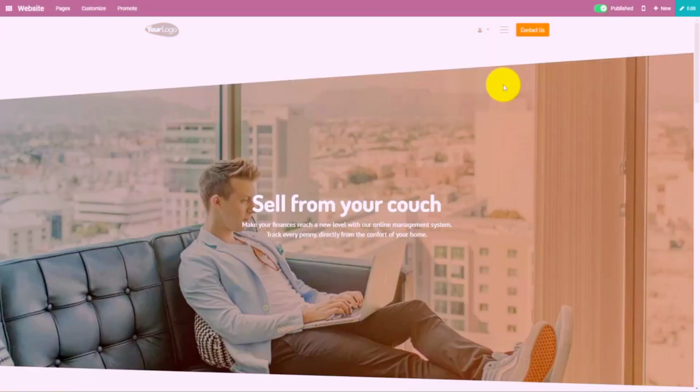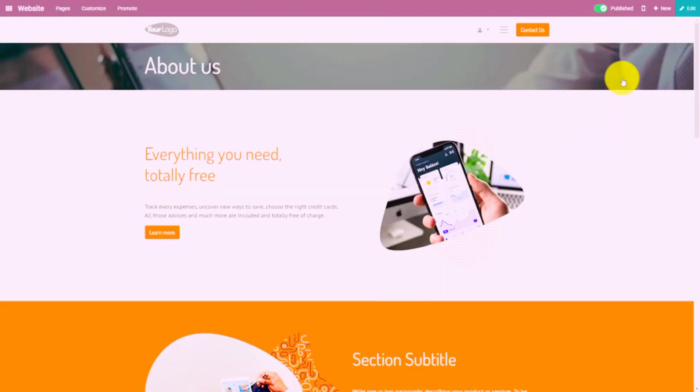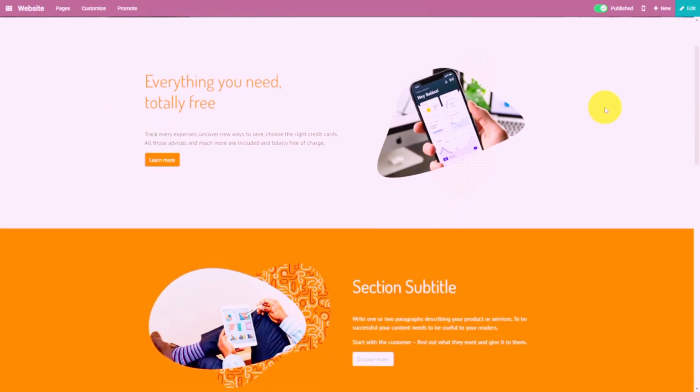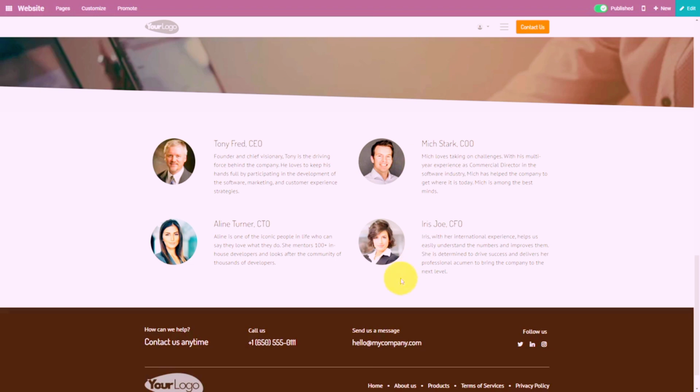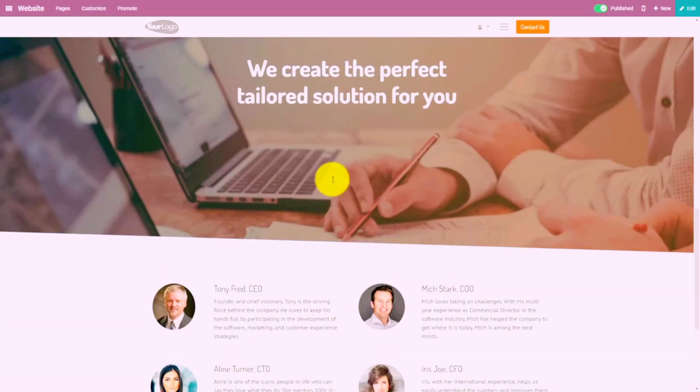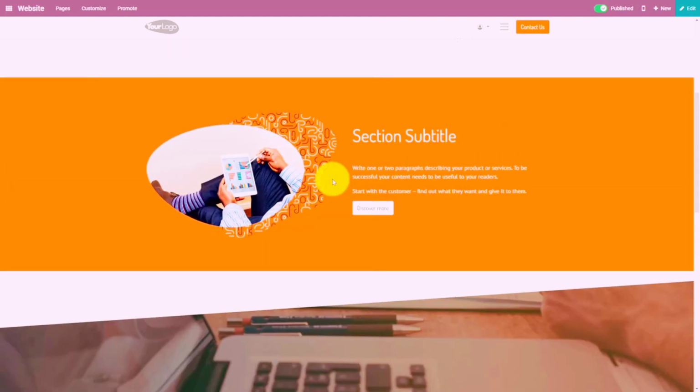And don't forget, because we selected those additional pages when we first set up our website, they're here and ready for us to start digging in. So I already have an About Us page just waiting for me to start editing and fill in this information with things that are relevant to my company. But what if I want more than just this? What if I need some more advanced features? Well, the great thing about Odoo is that you can add on as you go.